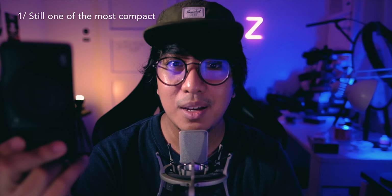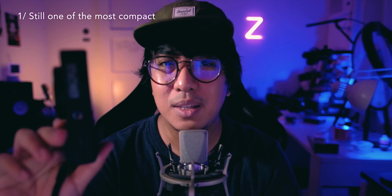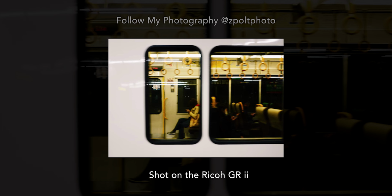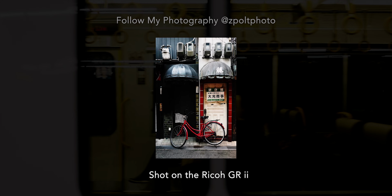And as you can see guys, how I'm handling it, it's really light as well. So definitely this is one of the lightest APS-Cs that you can get. You can just put it in your jacket pocket, and it's really light as well. So when you're gonna shoot for a long shoot day, you won't really feel the weight in your hand, and you can just enjoy the whole day of shooting. So yes, really light and really small as well. Still one of the smallest, and as you can see guys, it's really thin as well.